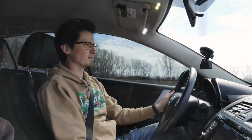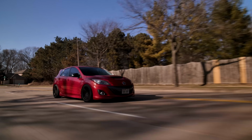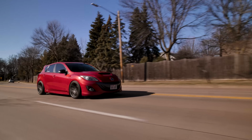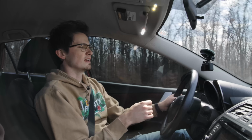It's really not that bad, but we should turn traction control off and see if we go into a ditch or talk to a cow. First initial impressions, I've been in a Mazda Speed 3 before, actually. Rachel has a significant other who also has, or had one. It was black. We did a review on it and we compared it to a Mini Cooper.